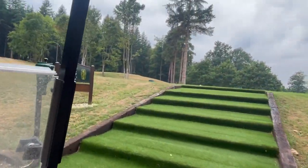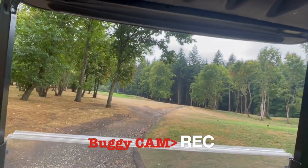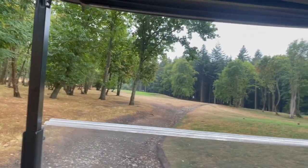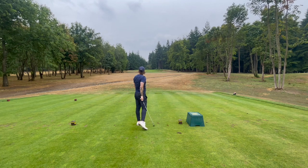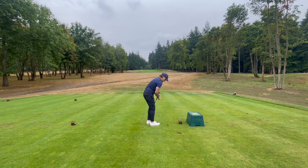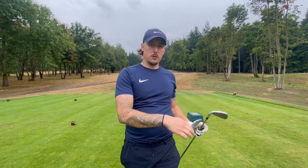Eighth hole here. 137. Look at that. I mean, it doesn't really do it justice here, but this place is just absolutely gorgeous. Absolutely gorgeous. Ground a little bit before my ball, but we're just on the edge. So yeah, not a bad shot, straight. Probably putt from there. Let's go.